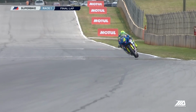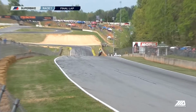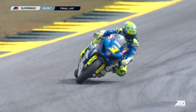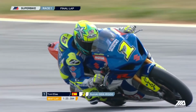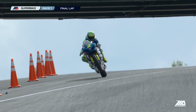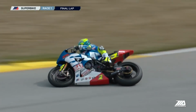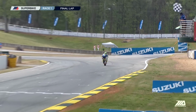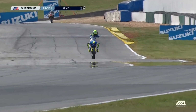There's Tony Elias already on the back straightaway, and he'll come down into turn 10A and 10B, sliding that GSXR 1000 around as he is looking for the race 1 win of the Motul Superbike class. A nice little wheelie from Tony. Oh, he knows he's got it, and he's snapping it sideways. It seems very predictable. On the gas, out of the final corner, your defending champion, Tony Elias, will take the win in the Motul Superbike class.